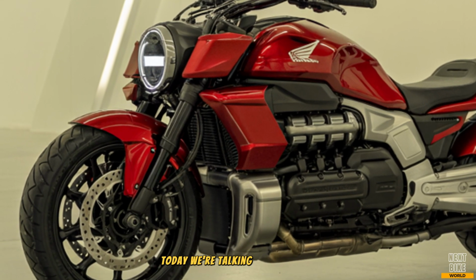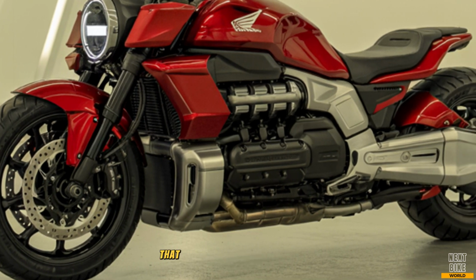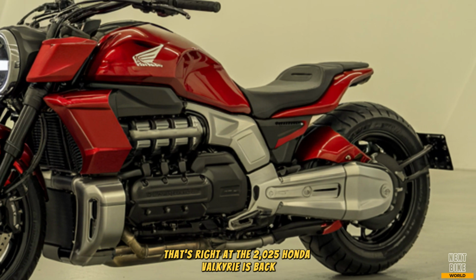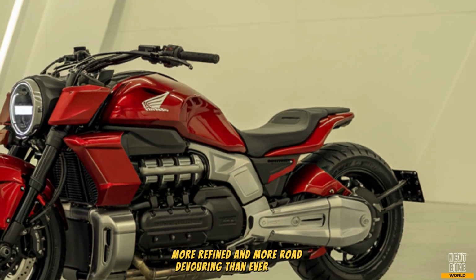Today, we're talking about a name that carries legendary weight in the cruiser world, a machine that once redefined what a power cruiser could be. That's right, the 2025 Honda Valkyrie is back, and it's more radical, more refined, and more road-devouring than ever before.